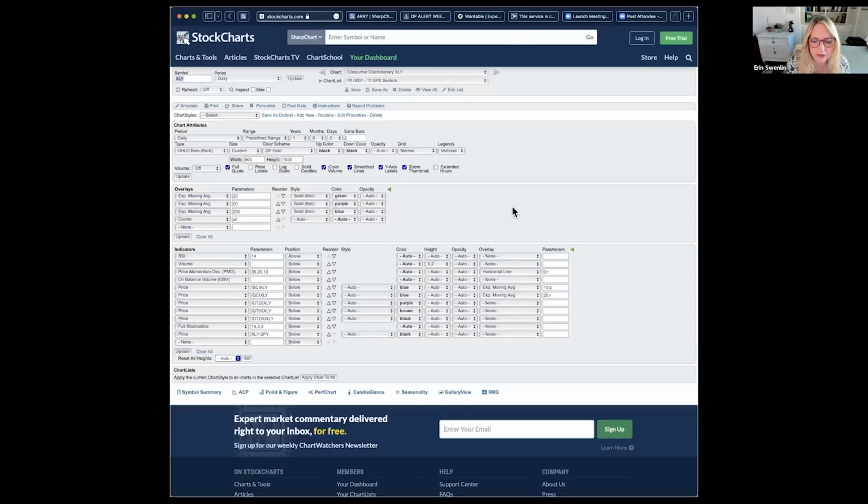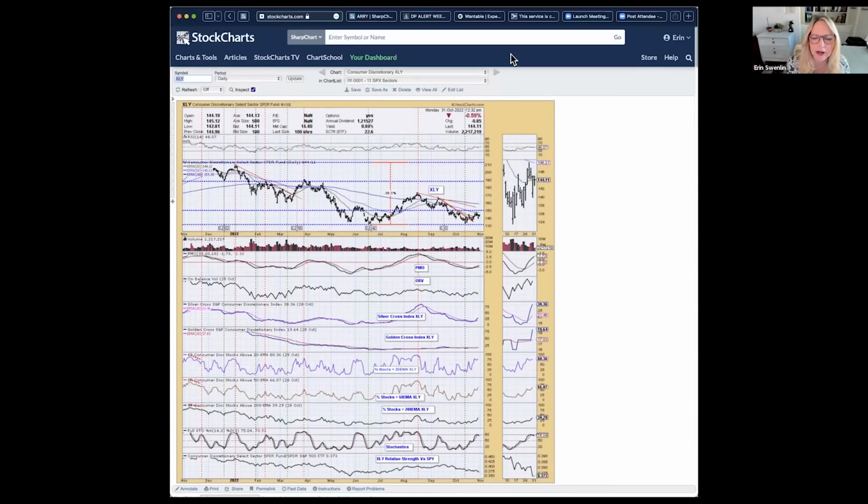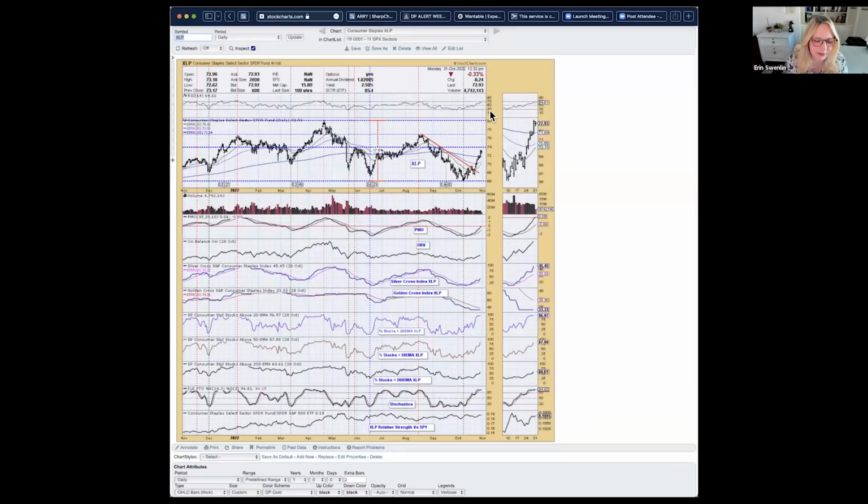Great points. All right, so here is consumer discretionary looking pretty good, but we do have stochastics topping. Relative strength is sort of petering out here. PMO looking like it's going to decelerate a bit, and it did struggle here at the overhead resistance. So I'm not liking consumer discretionary, but overall, I think most of these sectors are doing fairly well.